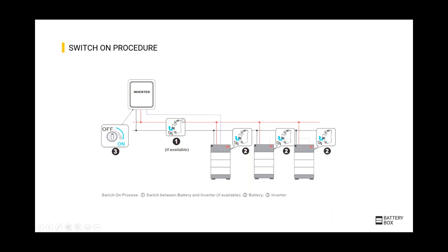So if you have a breaker in between, as I say, each of the batteries has its own breaker. So optional, if you have a breaker in between, make sure that this one is closed first, and then one by one, switch on the batteries. And the final step, so when the batteries are on and they have been commissioned, final step, switch on the inverter.